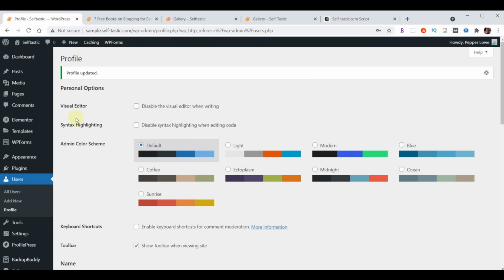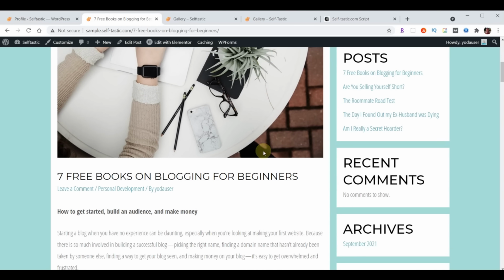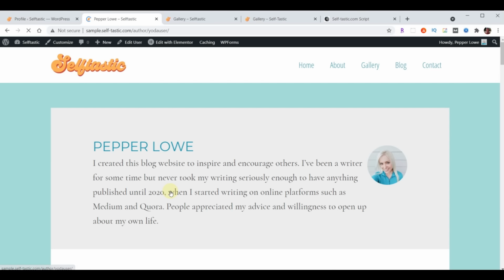Profile's updated. Now if we go back to our post and scroll down, where it says Yoda User, if we reload, it'll now have Bethany's pen name, Pepperlow. If we click on Pepperlow, it now says Pepperlow, has her picture, and it has her bio. Pretty nice, right?